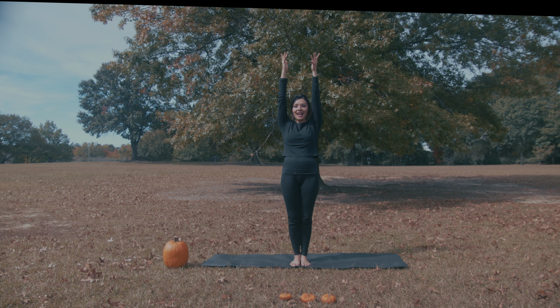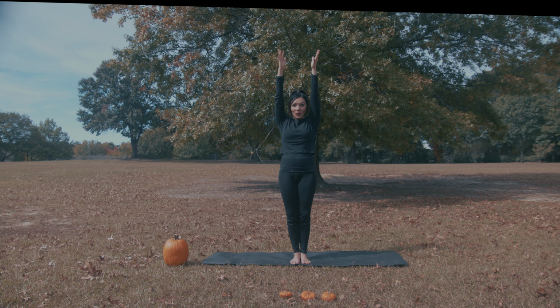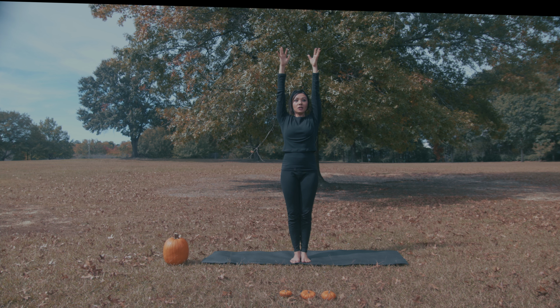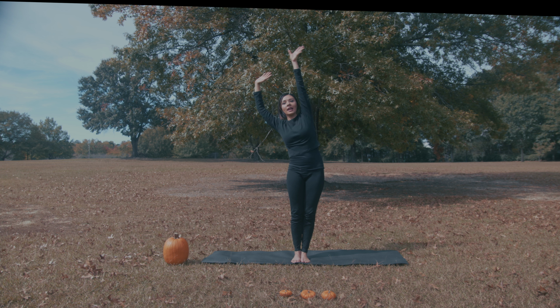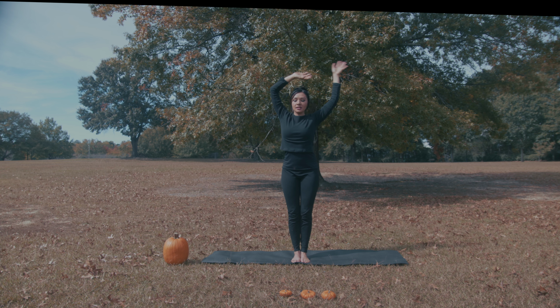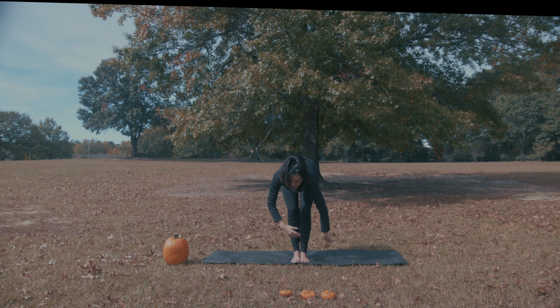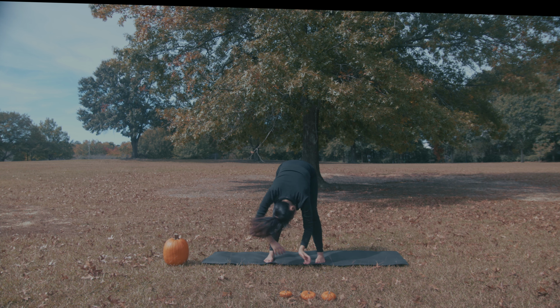Candles and pumpkins light up the night. They're ghosts and skeletons. Ooh, what a sight. So can you make a flickering candle with your hands? For the candles and the pumpkins lighting up the night. There's ghosts and skeletons. Ooh, what a sight. So now let's ooh, like a ghost. Ooh, and let's make a skeleton, a creepy skeleton. Let's shake our legs, shake our arms, shake our head.